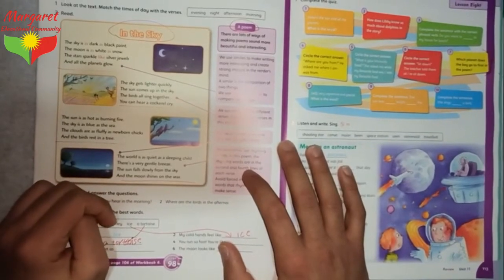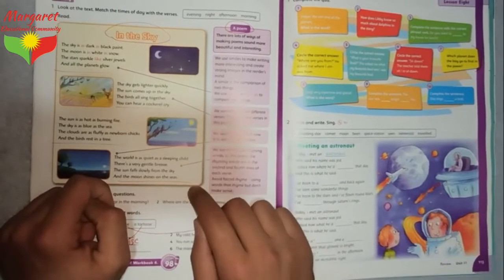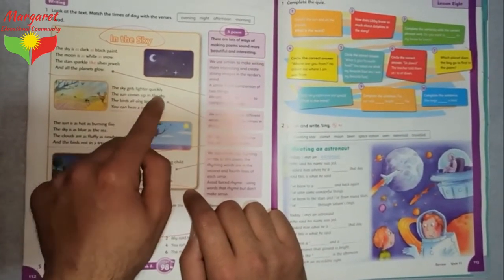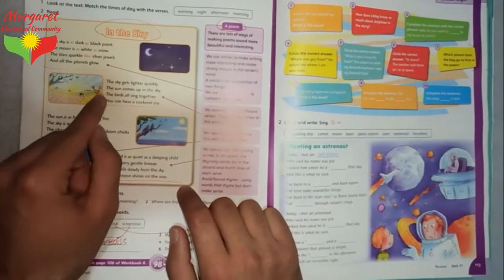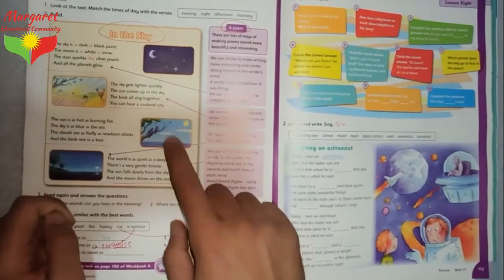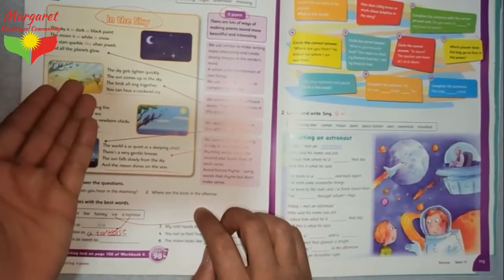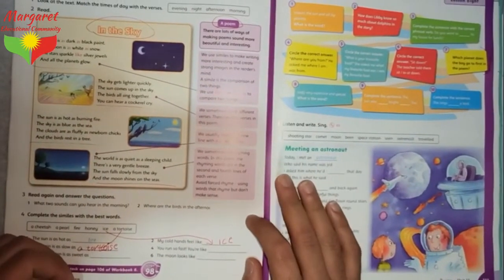The second section of our poem: the sky gets lighter quickly. The sun comes up in the sky. The birds all sing together. You can hear a cockerel cry. A cockerel is like a rooster. In the morning, roosters cry and they wake people up.